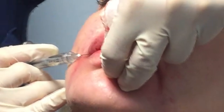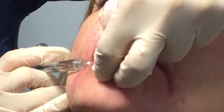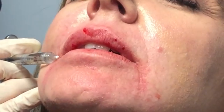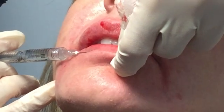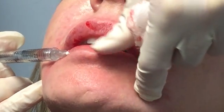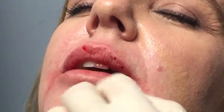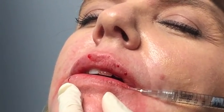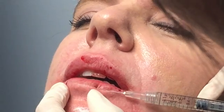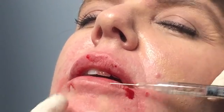Now we're going to start on the lower lip. Slightly open. For the lower lip, try to outline the border a little bit, but not so much, because the border doesn't get lost as much as in the upper lip. I'm trying to get out of your way so you can see as well. You can start to see the roll that's happening. Now we come over to this side. I don't want to put as much volume on this lip compared to the upper, because she already has a bigger one.